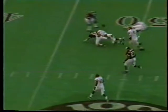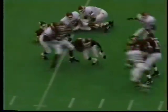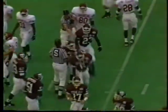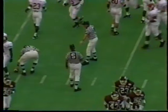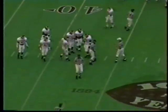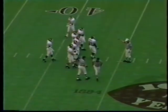Back to the 45, to the 50, hit. Funny, now he pitches the ball at the 45 in OU territory. I don't think that was a fumble. I think he pitched one of his upbacks in that form. He pitched it to Tyfel McMullen. Out to the 43, and A&M has the ball, first down and 10 at the OU 43-yard line.